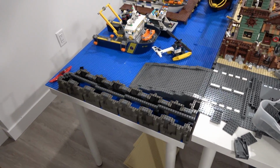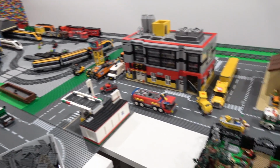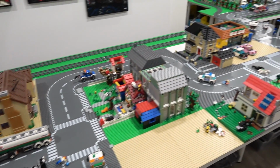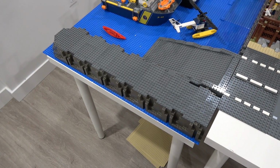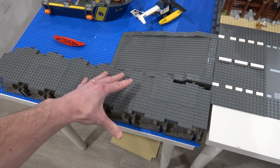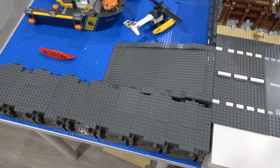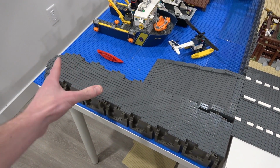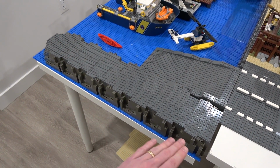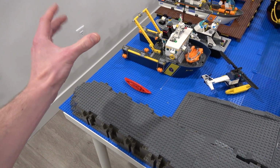So now we're putting some work into this area, and we still got lots of other things that are going to be transpiring here in this LEGO City update vlog. I changed this up a little bit here. I actually increased the width of our rock edge here, and now it goes right up against the boat ramp. Eventually, I'm going to add path here, also some bushes, increase the complexity of our rock edge, and we're going to put a lighthouse on the end of it.